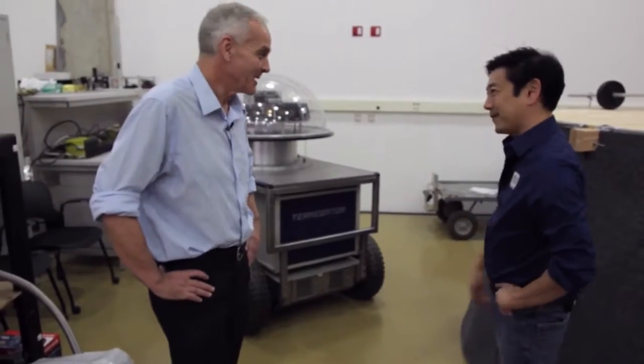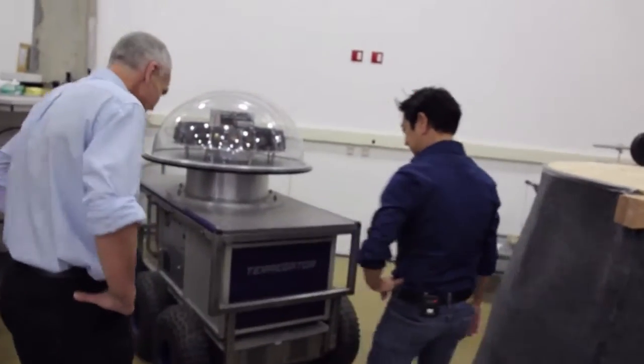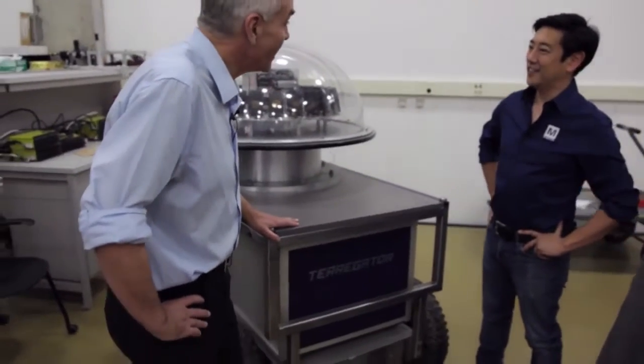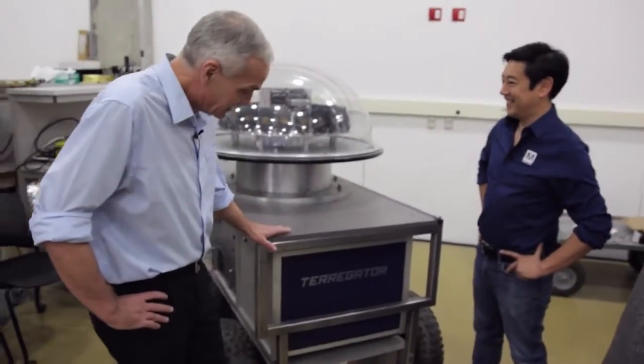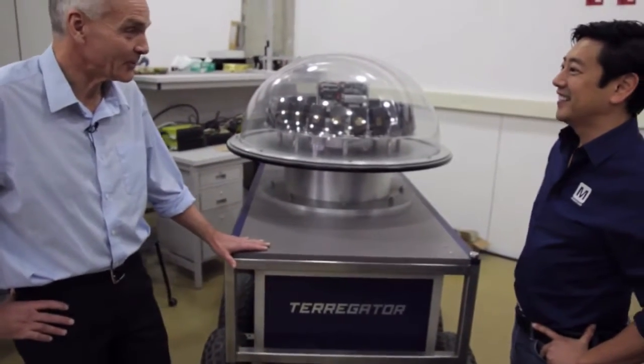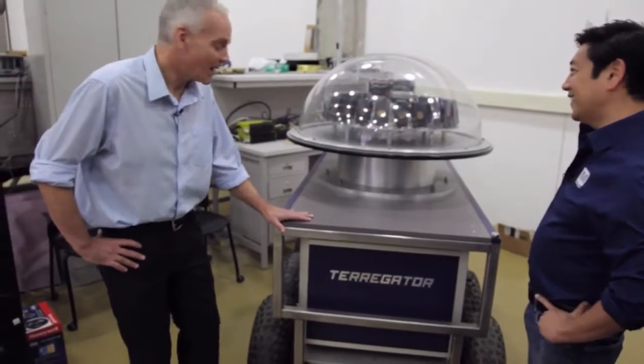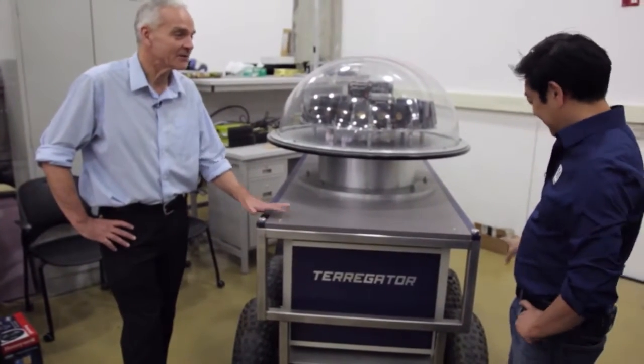Okay, so what's this one? This one is called the Terregator. It's a robot that was designed for autonomous driving outdoors. So in fact, this is one of the very, very first attempts at autonomous driving outdoors. Now, of course, it doesn't look like a car or anything. This was 1984. But this was one of the first attempts that we had here at CMU.